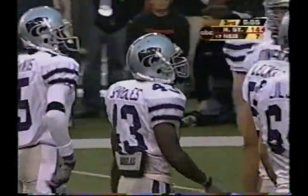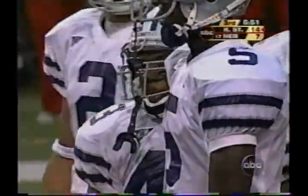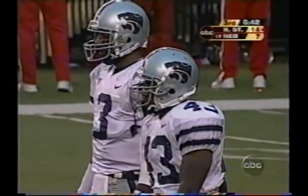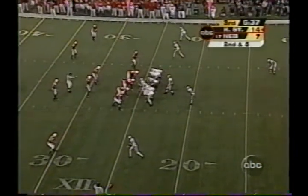Sproles went for 201 last week, his career best, as we talked about, and that was with a 70-yard run the first play of the third quarter. No big plays, and Nebraska's defense right now cannot afford to give up another touchdown. They're not a come-from-behind team. The black shirts have to keep the offense in there.